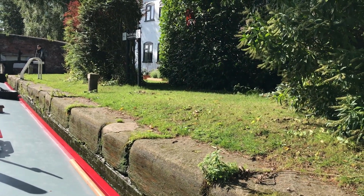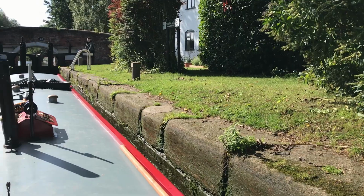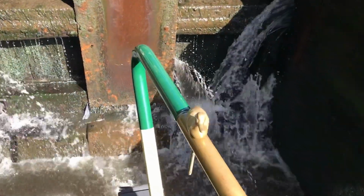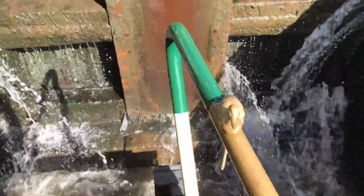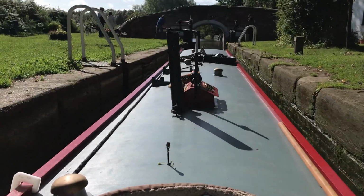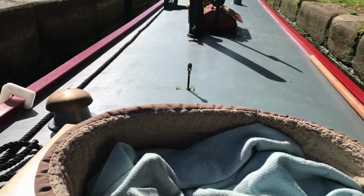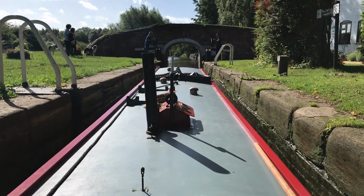That's Wood End Lock, not far from Bradley Junction now. Bit of a leaky gate. Have to move forward, otherwise I'll be getting wet legs. And the gates are open as well, so yeah. Getting wet legs down there for next careful. Right, gates open. There we go.